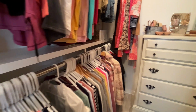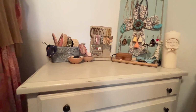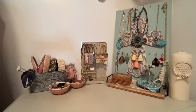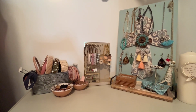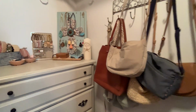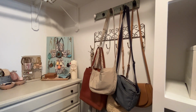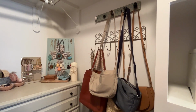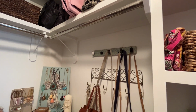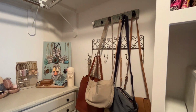And then I already shared my dresser space with y'all, but I'll come in closer and share the headbands and the jewelry. I don't have a lot of jewelry. I try to keep it pared down, but I do love jewelry, so I have it in there as well. And then over here are my purses. These are actually my go-to purses that I might use on a regular basis. I love that I was able to hang the hooks up there. There's a whole other bar up there. I could hang more clothes on this side, but I like to keep it pared down. So I just wanted to share that.